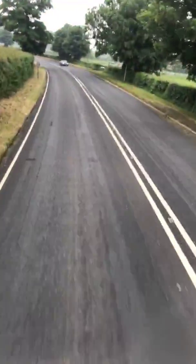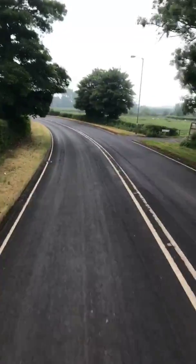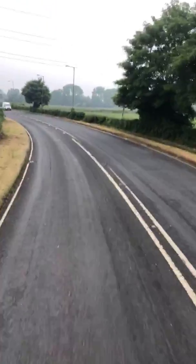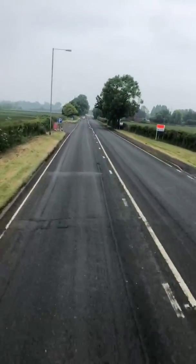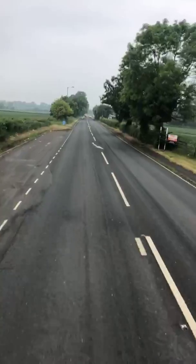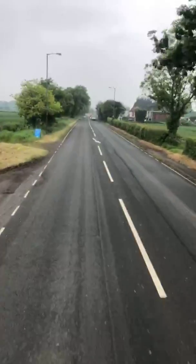Catshill. Well, not Catshill now, we're coming out of Catshill. It's Midland Red drive. Services one mile away. Let's take a view on camera. This is the route of the 144A. Got a good point of view. Just further in the background are the grounds.